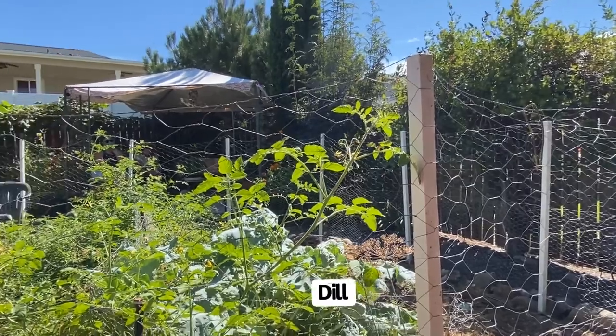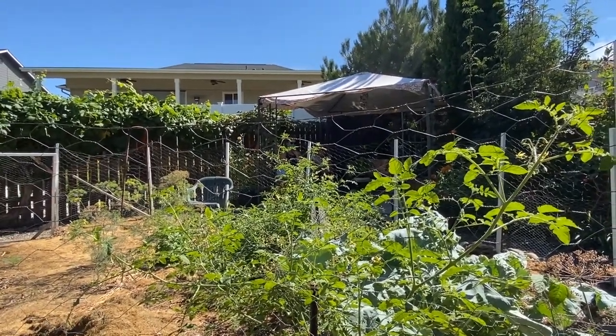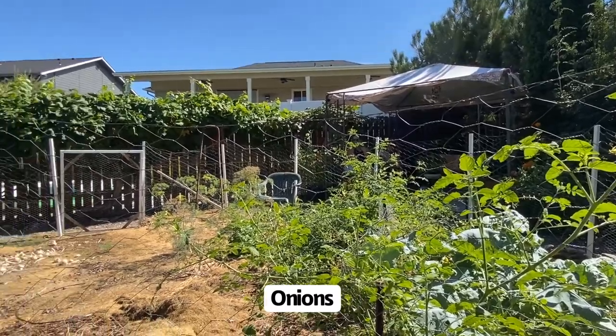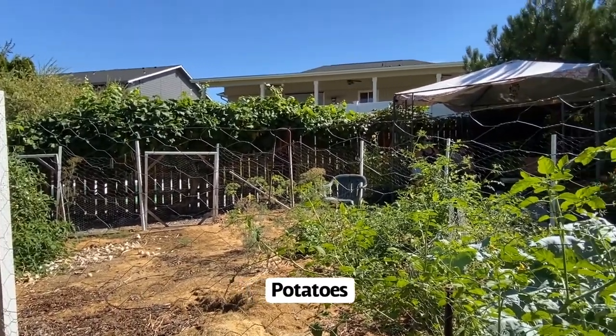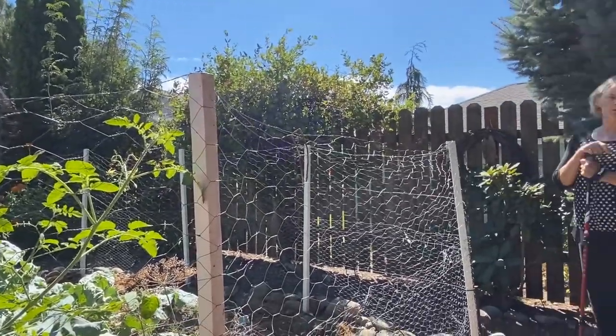All the dill is always a volunteer. You just plant it once and you have it for life. Kind of like fennel. Then my onions have dried up in there. I need to pull them out. Mm-hmm. Potatoes were here. I usually have lots of cantaloupe, but the bunny rabbit ate all the cantaloupe.